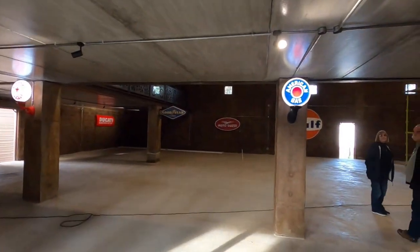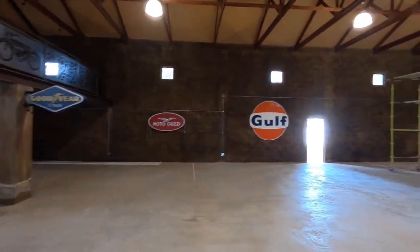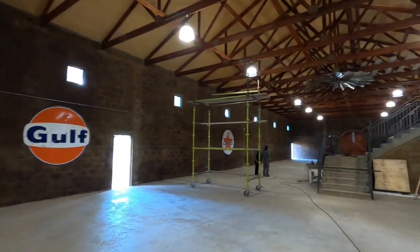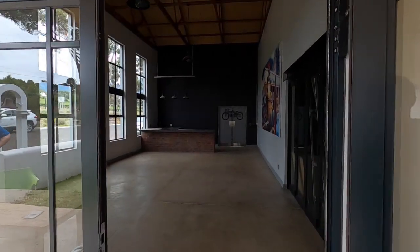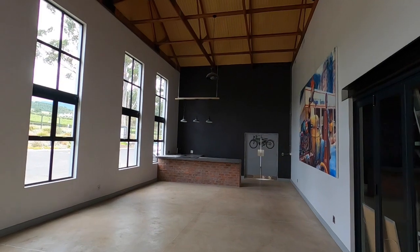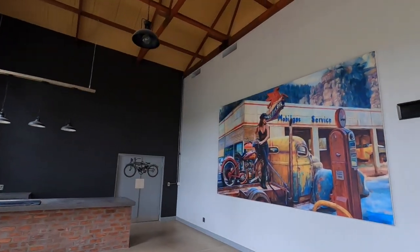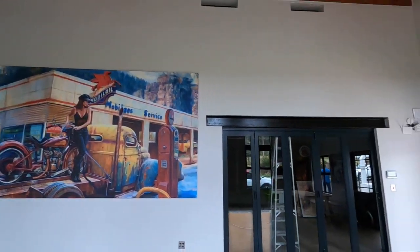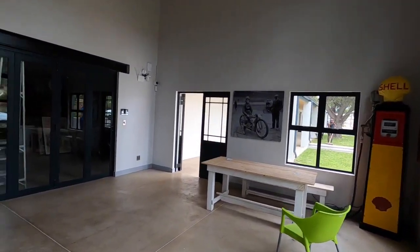Turning right, entering into the museum. Here you could see the hall was taking shape. The first signage was going up, and you start getting that barn type feel on the inside. Now this is as it is today. These high windows again, this will be the restaurant, the counters up, and the pictures are starting to go up on the walls, starting to take shape, and I cannot wait to have my first meal here.